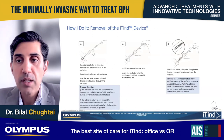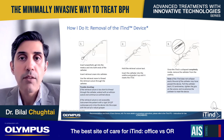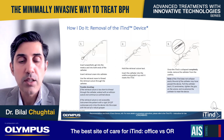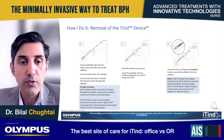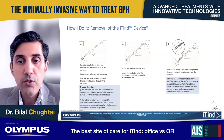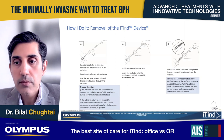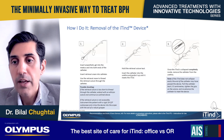Removal of the iTind system is the same irrespective of how the iTind is placed, whether it's placed through a flexible scope or a rigid scope. Anesthetic gel is then placed into the urethral meatus and both ends of the catheter. The retrieval snare is then placed inside the catheter. Using the retrieval snare, it's threaded to get the retrieval suture through the catheter. The retrieval suture is then held taut, and the catheter is placed into the urethra to guide it until it meets the iTind. Once the iTind is fully collapsed, which you feel it collapse within the catheter, it's removed en bloc.